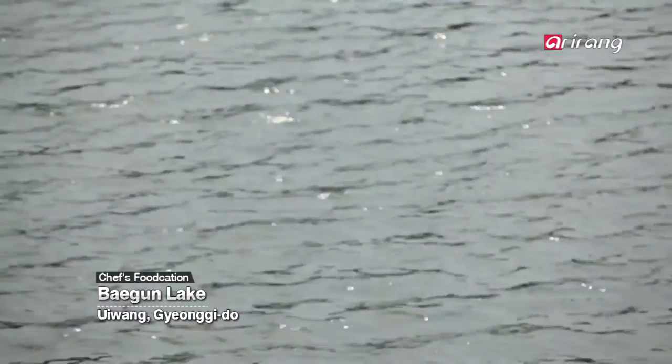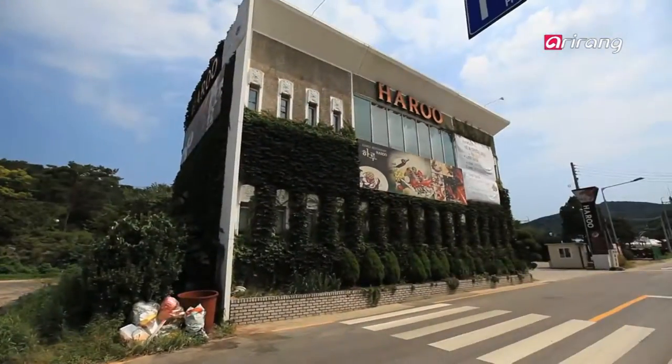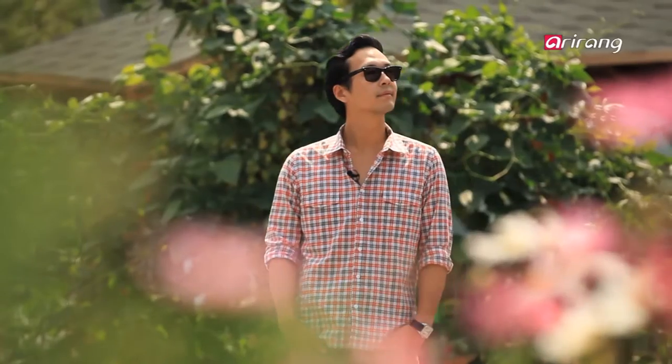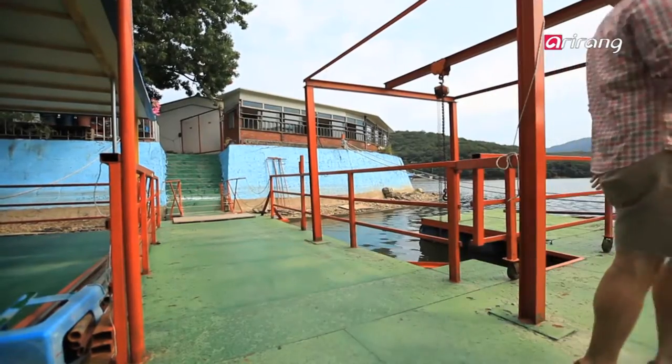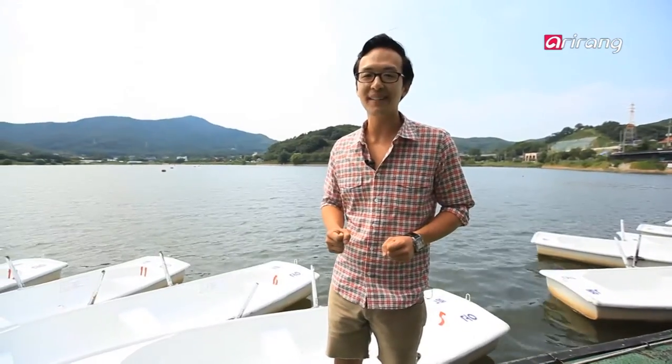Today we're at Pegun Lake, and it's nestled between Cheonggye Mountain and the neighboring ranges. I have to say, I'm thrilled to be here today. They've got cafes, they've got restaurants, but the best part is it's just outside of Seoul, not too far at all, so it makes it perfect for a weekend getaway, or even just an afternoon. I'm really excited to be here, and I can't wait to see more.